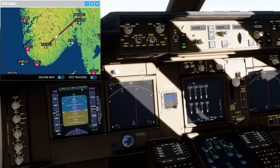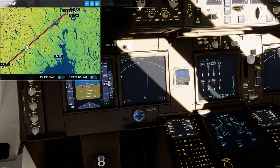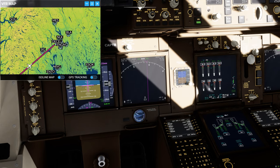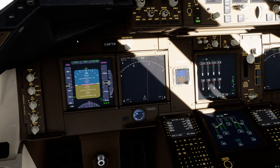Let's have a look at the map, see where we're at. We're doing quite nicely. I've slowed us down to about 250. You don't want to be too quick getting into the airport, because you've got quite a few things to do, so you need to sort of slow that down. Let's have a look outside.